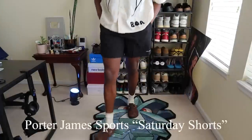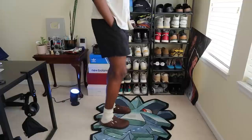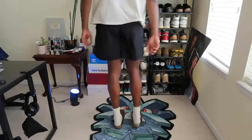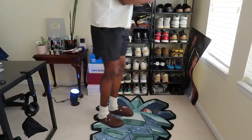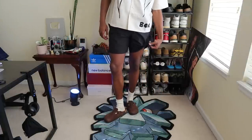The final essential I want to talk about when it comes to bottoms might be the most important and most worn for the spring and summer months of the year. These are my old reliable. They are Porter James Sports Nylon Saturday Shorts. These are so good that I actually have two pairs, and I wear them what seems like every single day during the spring, and especially during the summer when it's way too damn hot outside. That's the thing about summer. That's why it's not the best season, because being too hot is not as bad as being too cold. Being too cold, you can bundle up. When it's too hot, there's nothing you can do but be hot.